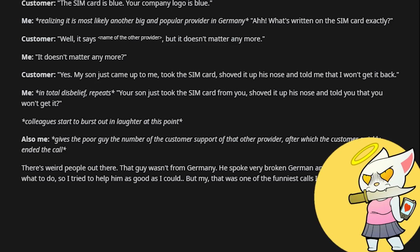Oh wow, so it's true the kids just shove stuff up their noses. That must have hurt though. And you might be wondering, what kid who still shoves things up their nose is able to get online, go to a company website, enter in all of his details and order himself a SIM card? Well, it turns out that in the comments, OP confirms that the son was 15. 15 years old.